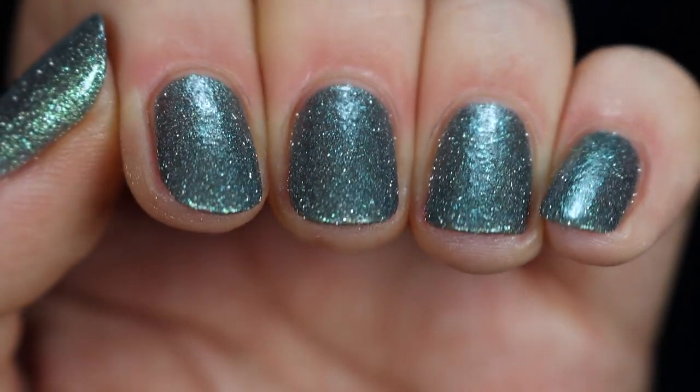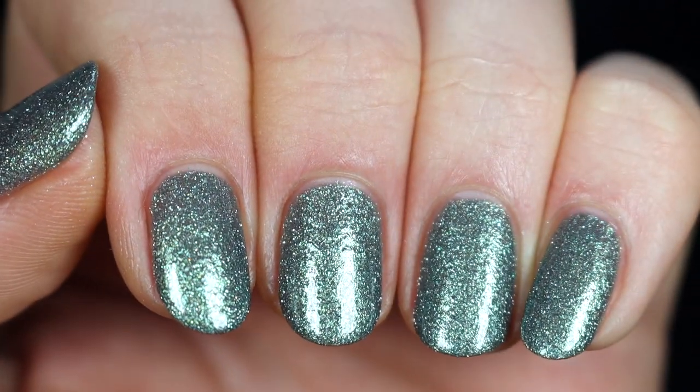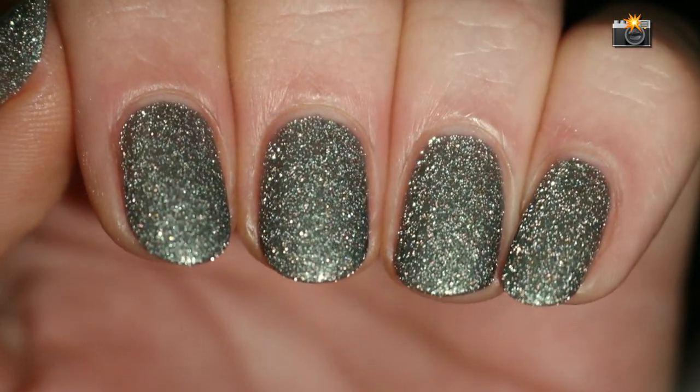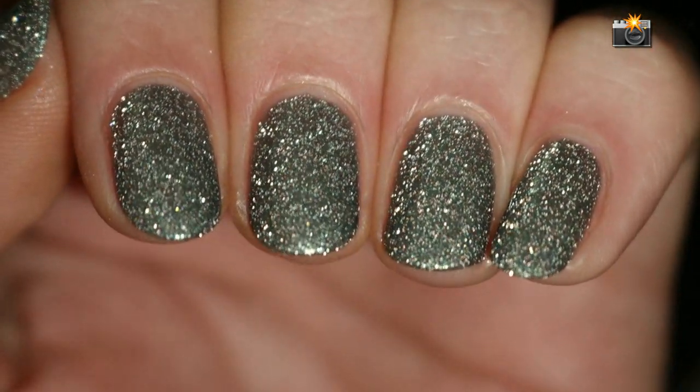And like I said, you can sort of see that blue coming through on the extreme angle. In person, that does come through a little bit more, and then when we put that phone flash on, it's just unreal. I think it transforms these nails so much.